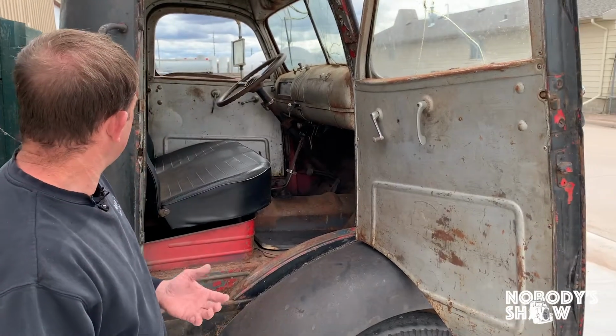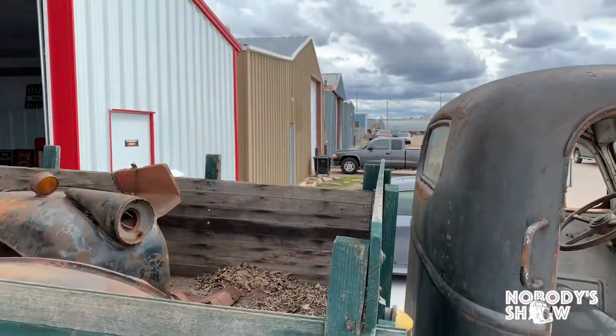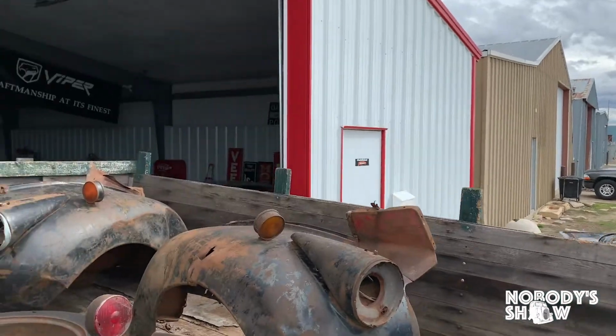So anyway, that's a quick walk around the truck. We can go all the way around the side. The back isn't too exciting. It's just a standard wooden bed, grain type box that a lot of these trucks had back in the day.